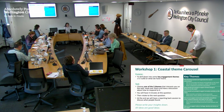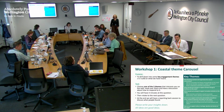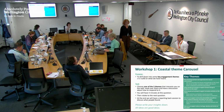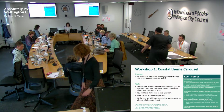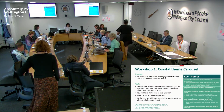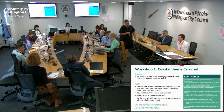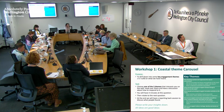Okay. We had a few different themes. Shared transport networks, so footpaths and bus routes and cars and bikes and that kind of stuff. More changing facilities and toilets for the recreation use. What else do we have? Cycleways.